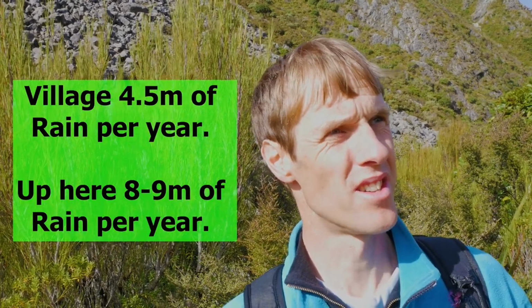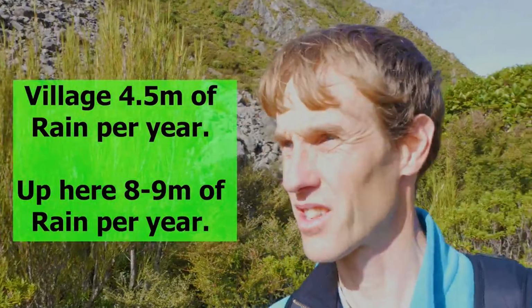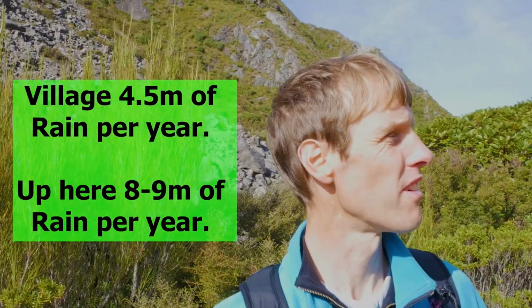Still interesting up here in the subalpine because it's such a rugged terrain. I think, get my facts right, it's about 6 metres of rain a year falls up here. Could be wrong. Down the village we get 3 to 4. It's about 3 usually. Up here it's about double that. So 6 metres of rain, so it's quite a lot of rain.